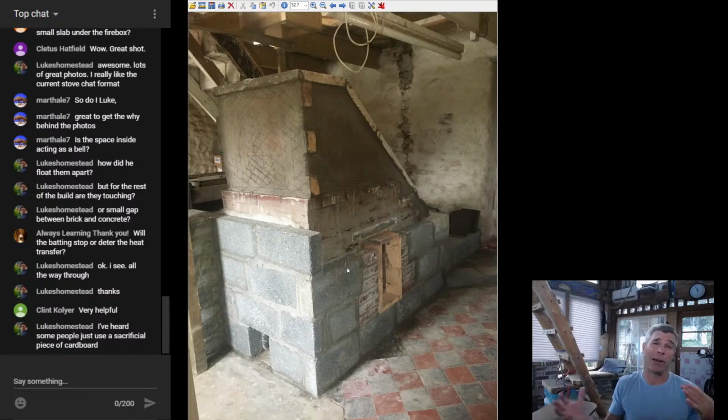And that's why we talked earlier about single and double skins and heat transfer. Most of my builds are single skin because I like that quick heat transfer and high outer skin temps. But will it deter the heat transfer? I think it does slow it. I think it still comes into the room. And in most instances, that's a designed feature. They want it to come out slowly, as it were.